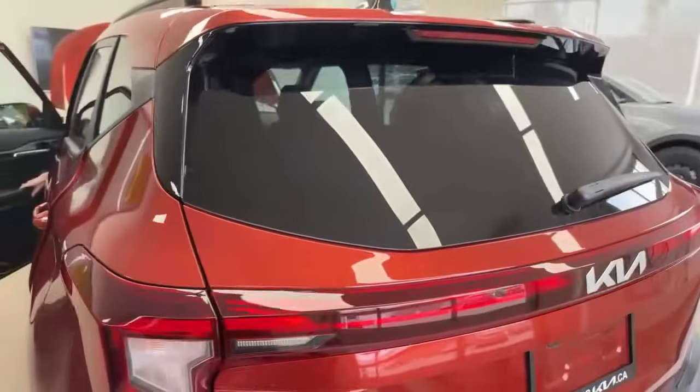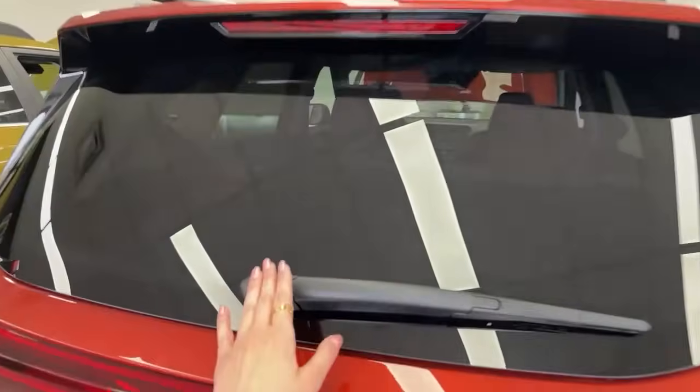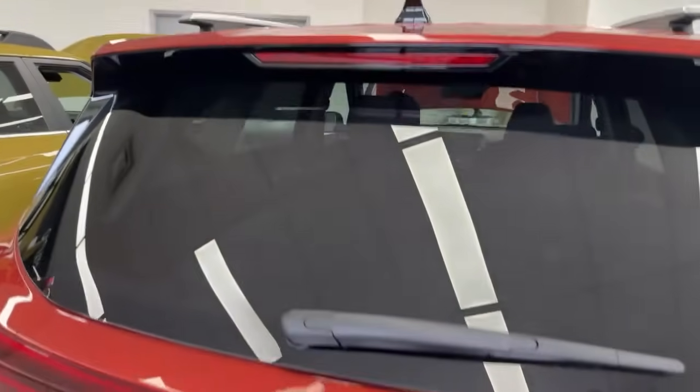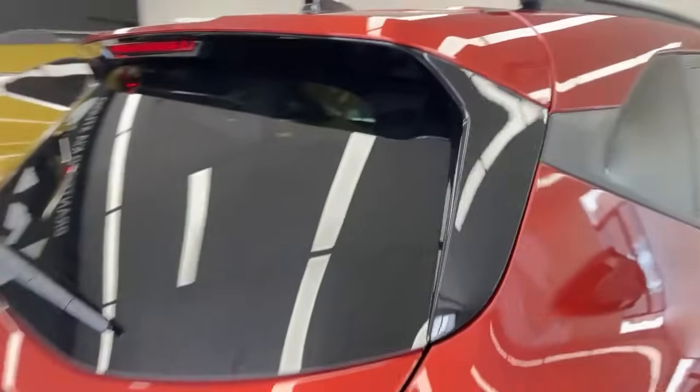We'll go this way. One thing I will say I wish they did with the refresh of the Seltos is I wish they hid the rear wiper underneath the spoiler. I think that would have cleaned up the look a bit, but nonetheless, still such a good looking small SUV.